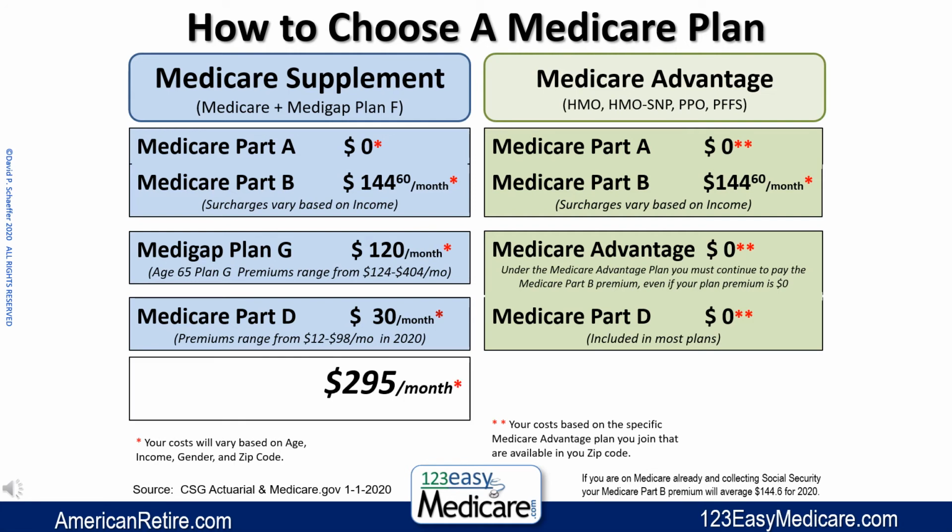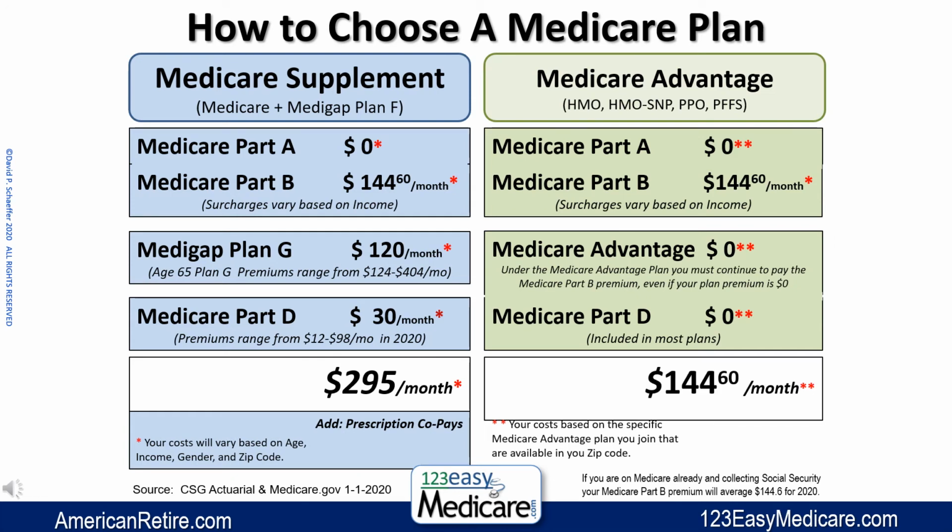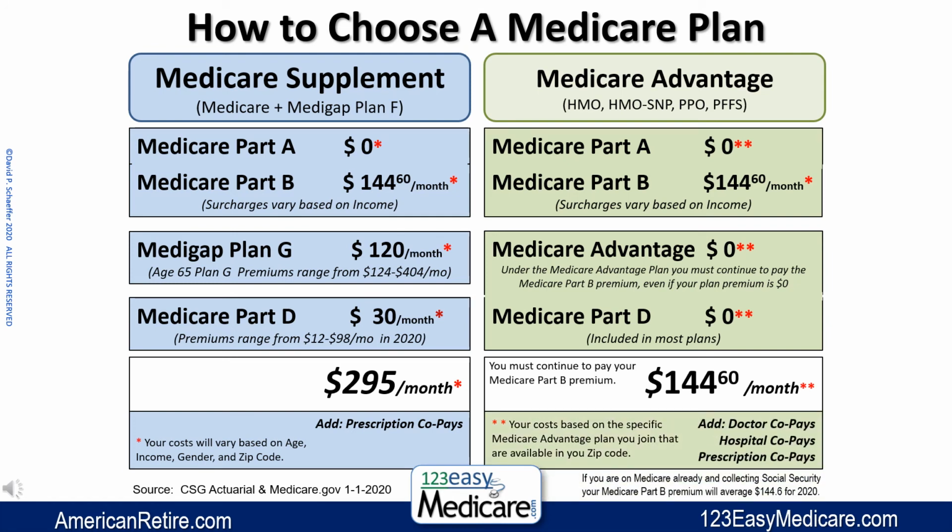So you could see the numbers for the totals with Medicare plus a Medigap plan plus a drug plan listed on the left. The only copays you'd be responsible for would be for prescription drugs. And on the right, you'll see the totals there as well, and you will have copays for doctors, hospitals, and prescription drugs.